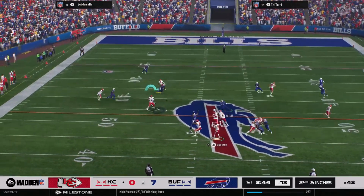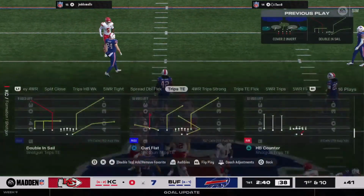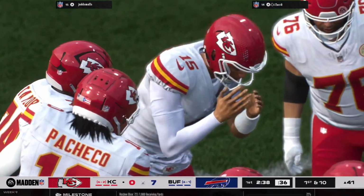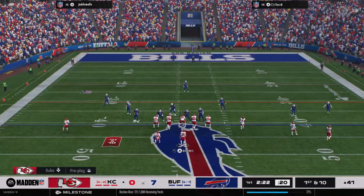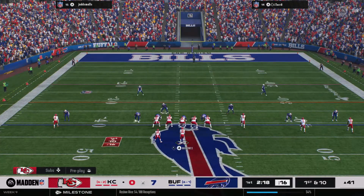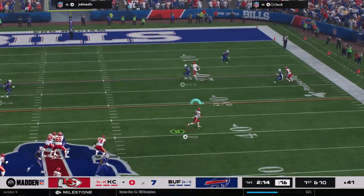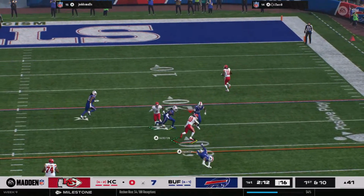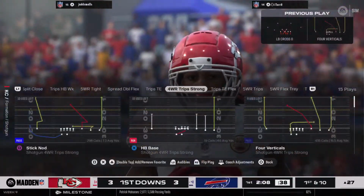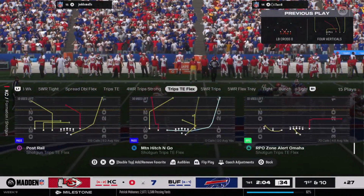Throwing now is Mahomes. Throw left side complete. That's Rice. 7 yards there and a first down. Kansas City Chiefs. First down. 1st and 10 at the 41-yard line. Now here's Mahomes. He'll check this one down to Pacheco. And he works it past the 30, almost to the 25. That goes for a Chiefs first down, 14 yards.